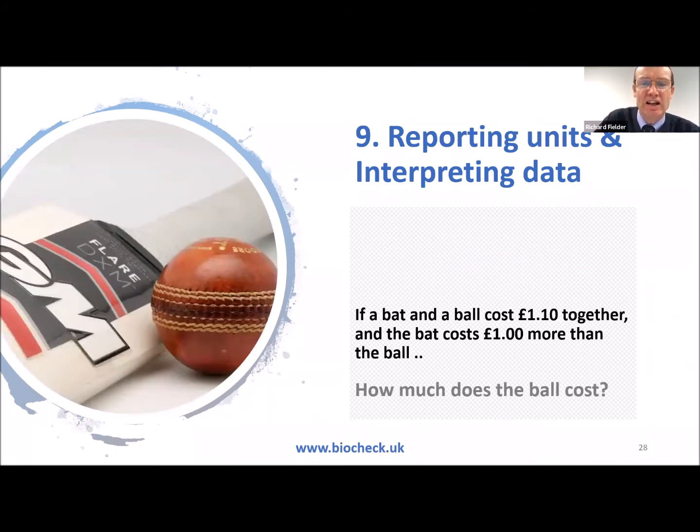Interpreting data, this is often quite hard, and often it is about trying to understand the question. And just to give you an example, I haven't used this example for a while, so I thought I'd throw it in again. If a bat and a ball cost £1.10 together, and the bat costs £1 more than the ball, how much does the ball cost? My wife got this right first time. I didn't. I shall tell you at the end. So I'll give you a few minutes to think about that one.